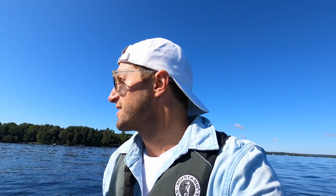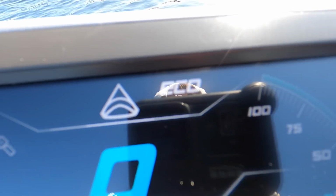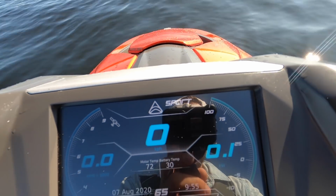I've been ripping around on this thing. It is super fun, very responsive, as you would imagine from an electric vehicle. It's got an eco mode, a normal mode, and a sport mode, which is kind of like maybe more of a ludicrous mode. This guy's out here having a good time. But yeah, check it out. So this is eco. You just push up here.